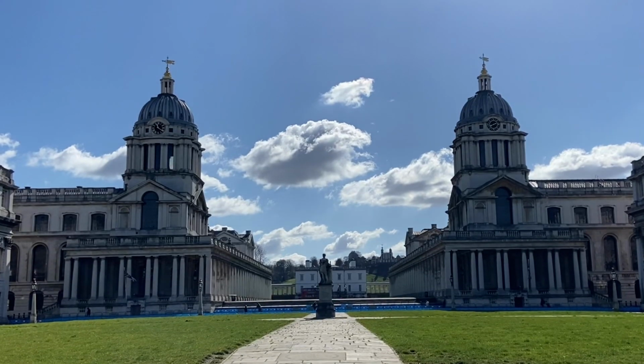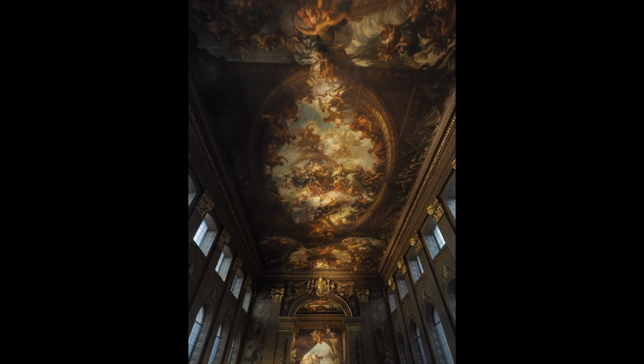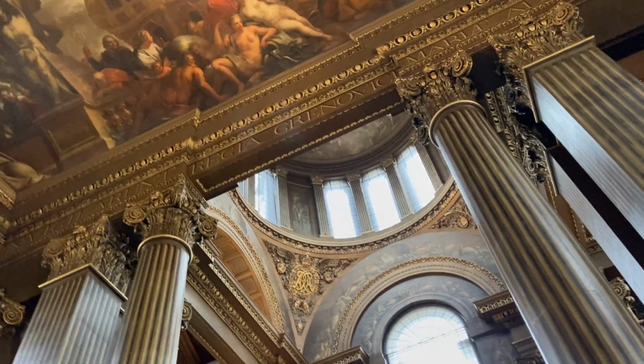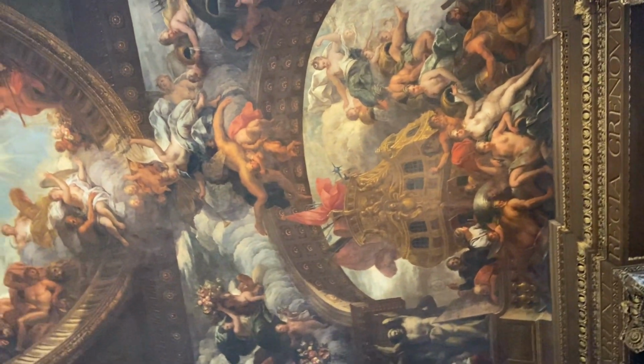The exterior of the building was designed by Christopher Wren and he was helped by Nicholas Hawksmoor, and this started in the very late 1680s. But the inside came later, the entire building gradually covered with murals. The artist that was chosen was a man called James Thornhill, who was a relatively unknown English painter, and he started the hall in 1708 and it would take him over 19 years to complete.